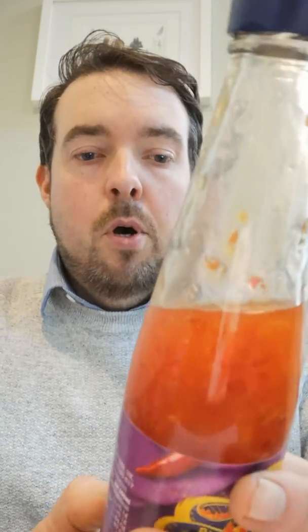So in this case, in my jars, it's tomatoes, followed by onions, carrots, peppers, and so on down the list. Obviously, the salt and pepper seasoning is down the bottom. So that's just an interesting way to figure out exactly what you're eating. So what I have here is a bottle of sweet chili sauce. So obviously it's sweet by definition.